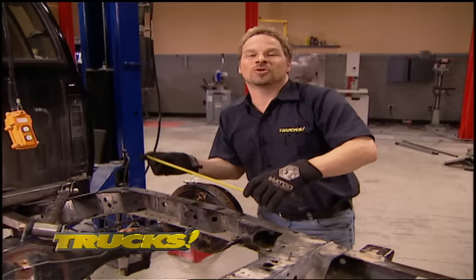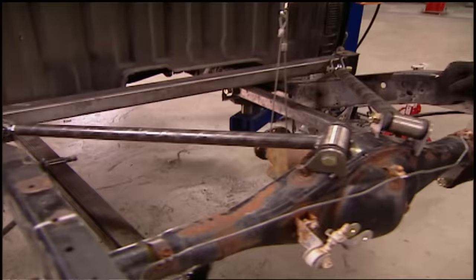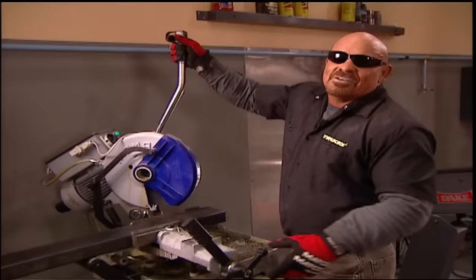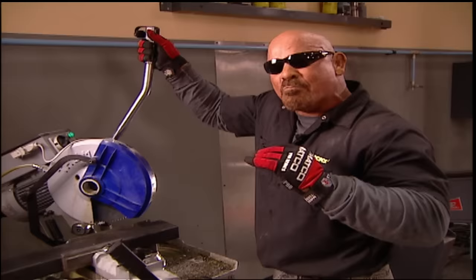Hey, welcome back to Trucks. Our Nissan hardbody is getting lower by the minute, and it's about to get even lower. We've completely ripped out the factory leaf spring suspension and added our own triangulated 4-link. Now, this is low, but it's still not low enough to get us to lay frame. So, we're going to C-notch the rear frame so we have even more room for the rear axle to travel.